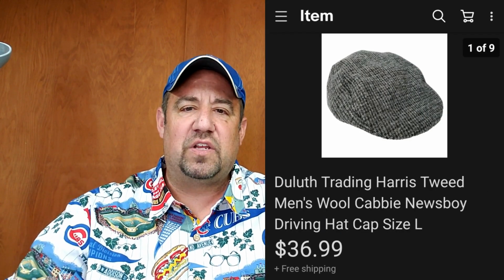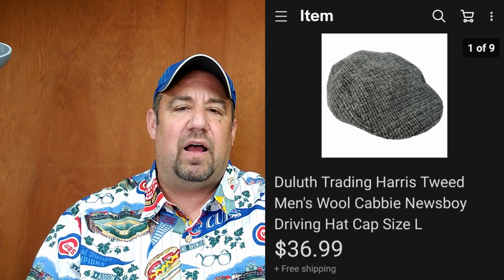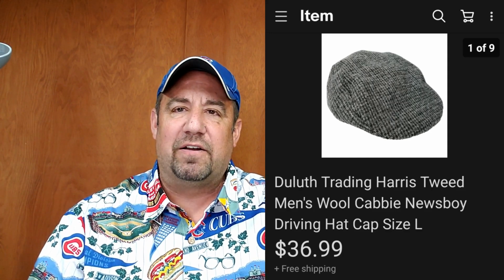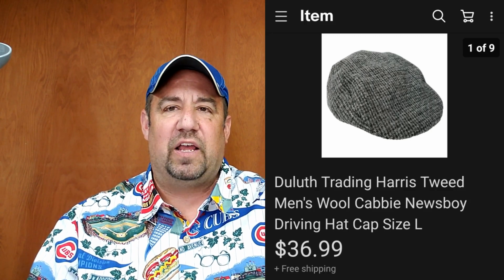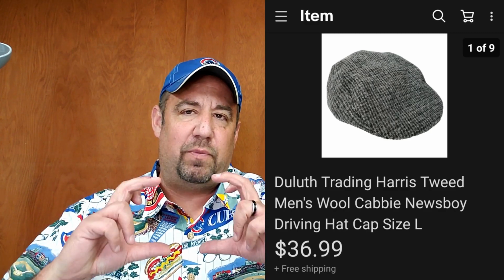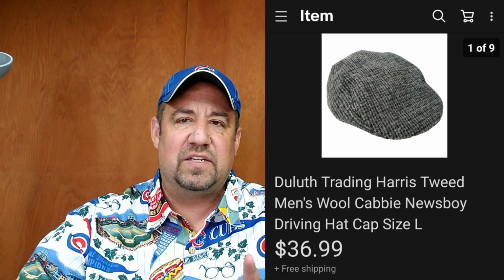Okay, up next, this is a Duluth Trading Harris Tweed men's wool cabbie hat. I got this at my local Goodwill. I paid $6 for this. Yeah, it seems to be a little expensive for a hat, but it's Harris Tweed. You guys definitely want to keep an eye out for Harris Tweed items, especially if you source suits. Just a really, really good type of material, fabric, whatever. And it'll usually have a big Harris Tweed logo on the inside, as this hat does here.